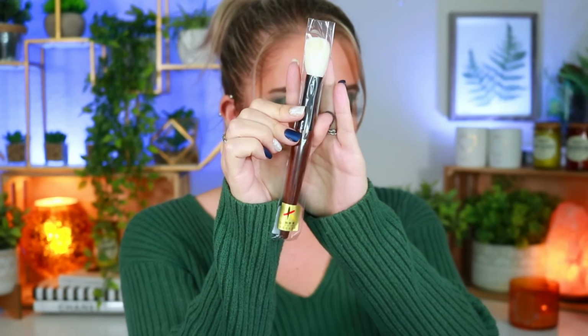Okay. We have a brush. I think this is from Refy. I don't know. There's not really any information on this. Okay, so this is actually a Sonia G brush, and this retails for $60. What? Why would anyone pay $60 for a brush? Wow, that's so expensive for one single brush.